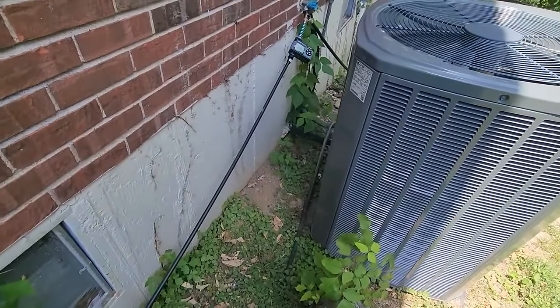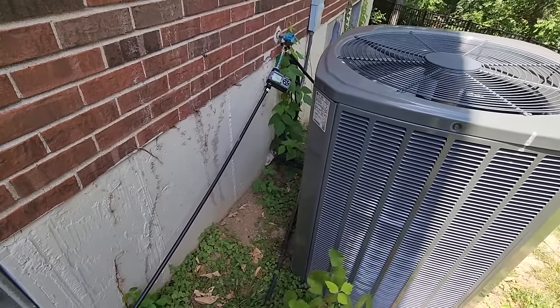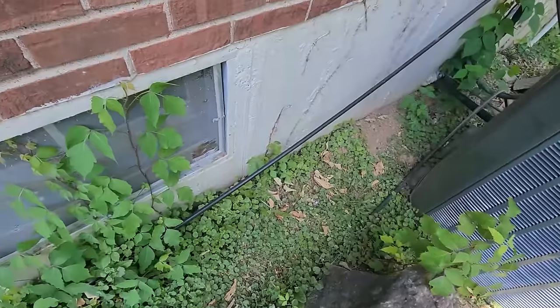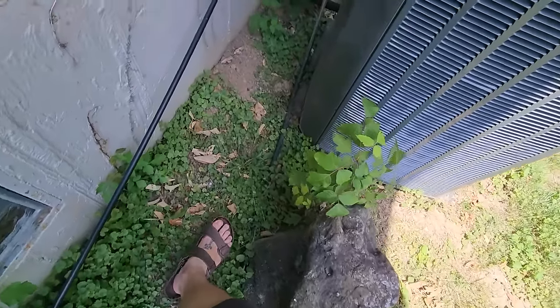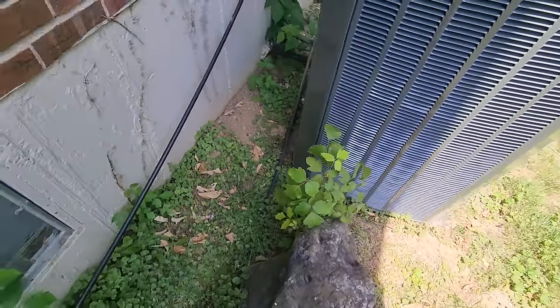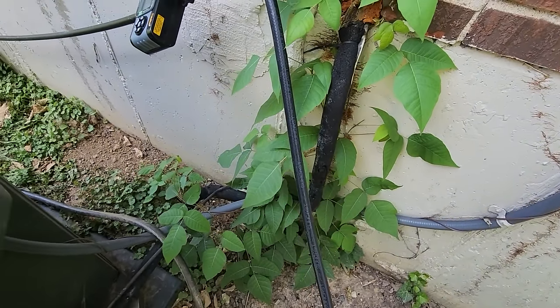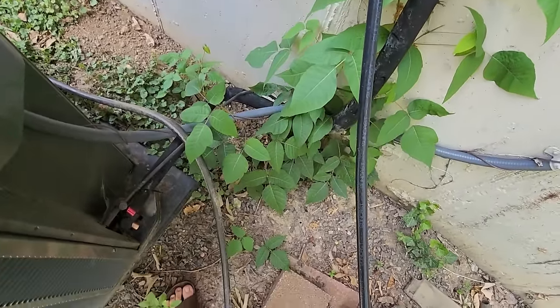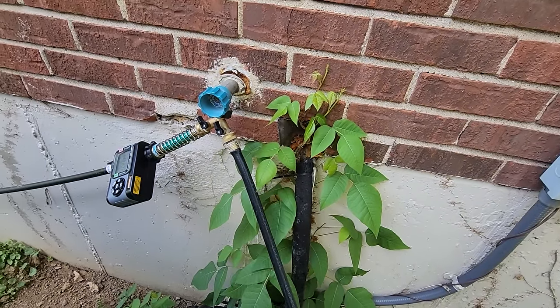I wonder if maybe the timer over here just needs a new battery. I'm gonna mess with it. And I'm going to walk very carefully through here. Should have worn shoes and pants. I forgot that there's poison ivy all over the place over here. Really? Okay, well, I think it's okay. I don't have to touch all that. Jeez. I'm not messing with that today. I didn't bring gloves.